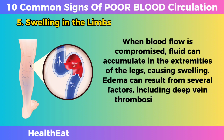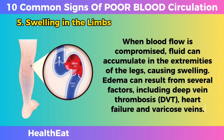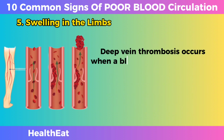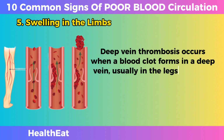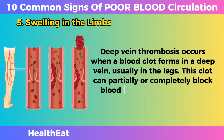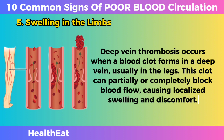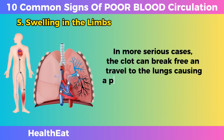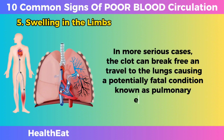Edema can result from several factors, including deep vein thrombosis (DVT), heart failure, and varicose veins. Deep vein thrombosis occurs when a blood clot forms in a deep vein, usually in the legs. This clot can partially or completely block blood flow, causing localized swelling and discomfort. In more serious cases, the clot can break free and travel to the lungs, causing a potentially fatal condition known as pulmonary embolism.